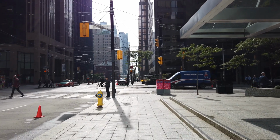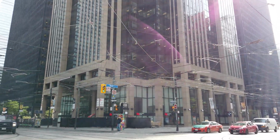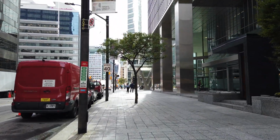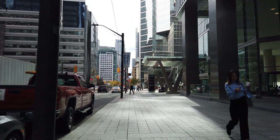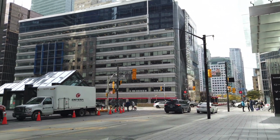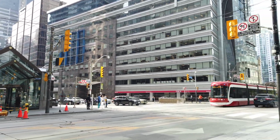And back to King Street. I think for the last time, because I'm going to make my way over to University Avenue and then north on University Avenue to Queen, and that's where I'll be ending the video, at Queen and University. There you can see the tip of the CN Tower. And this is University Avenue, so north we go.